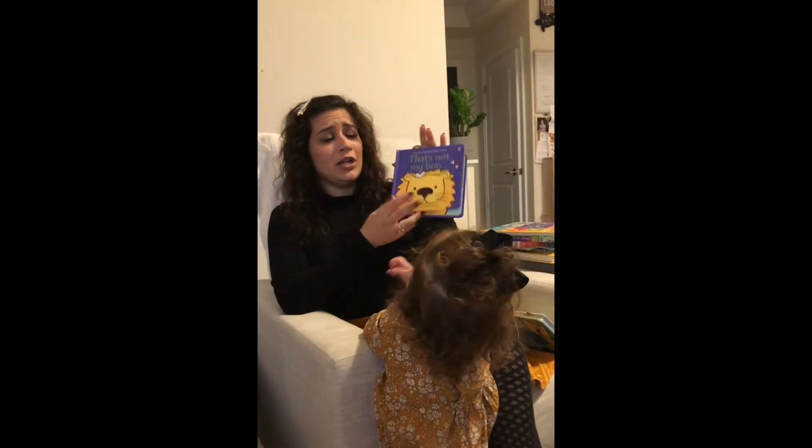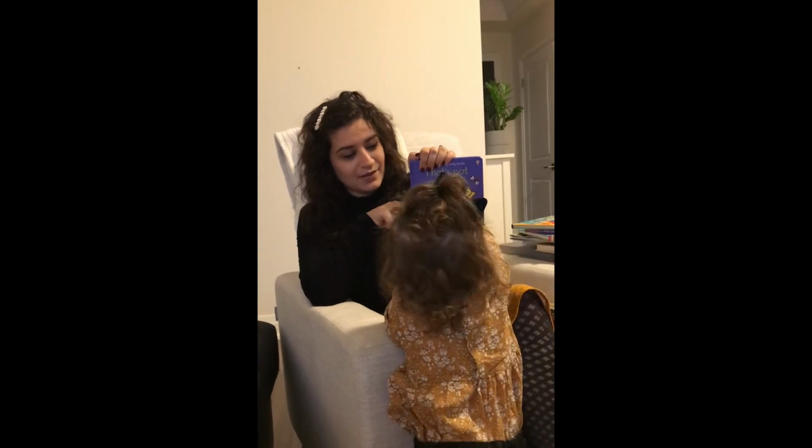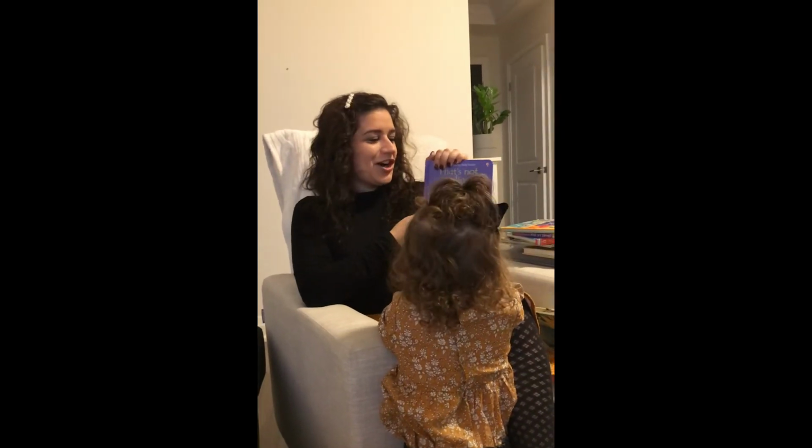by touch. Also, on each page, you get to find the mouse. Can you find me where the mouse is? There it is. Good job.